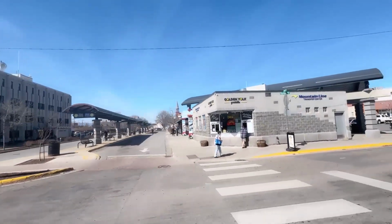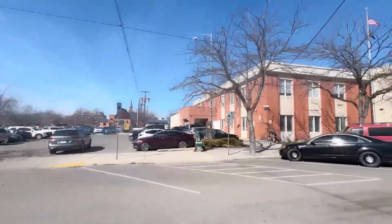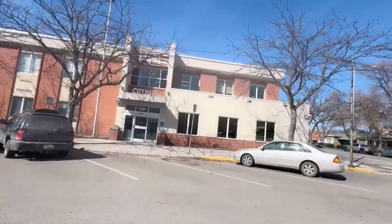Now, this is the bus station in Missoula. Missoula has phenomenal public transportation that's so important to know. And here's City Hall. And now let's go out and look at a neighborhood.